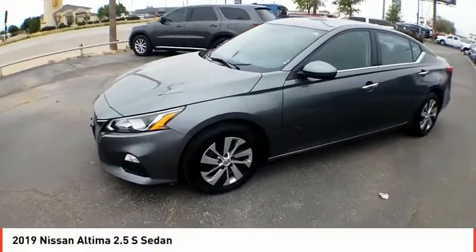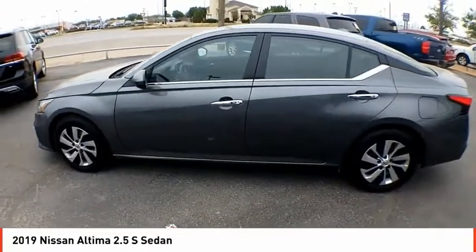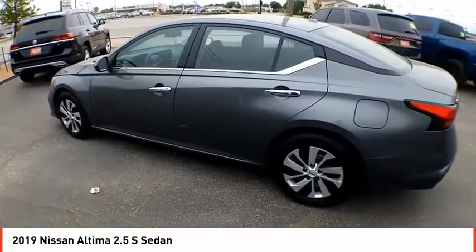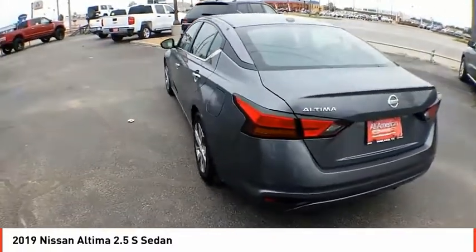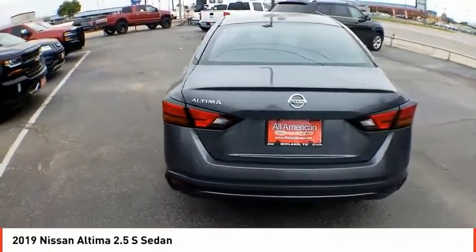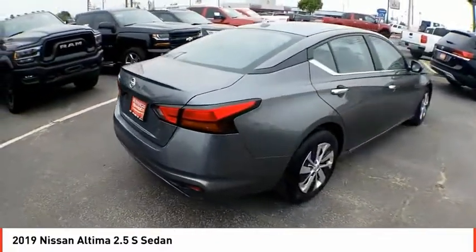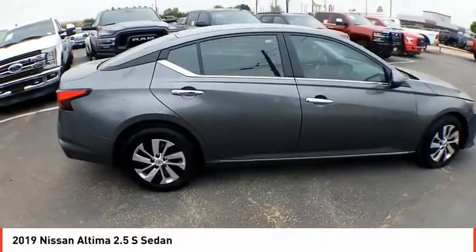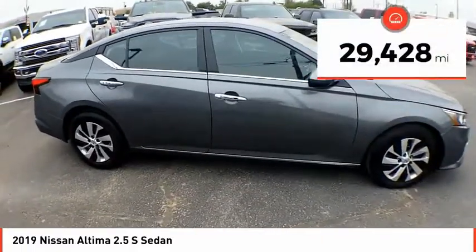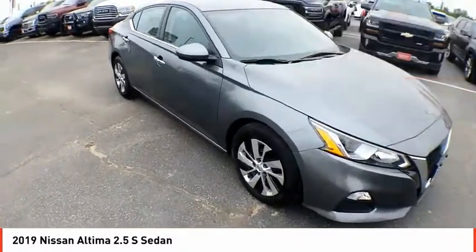We are pleased to show you the 2019 Altima. The Nissan Altima offers advanced features to make life easier, including push-button ignition, which comes standard. Combine that with a powerful engine, 6 standard airbags, and over 5,000 quality and performance tests, and you'll see the Nissan Altima is made to drive and built to last. This vehicle has less than 30,000 miles. Come take a test drive today.